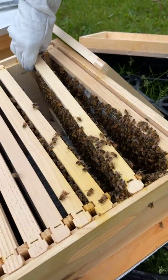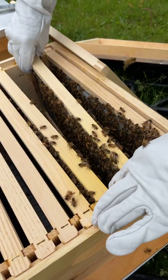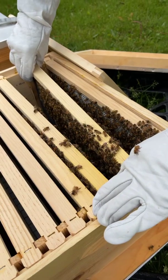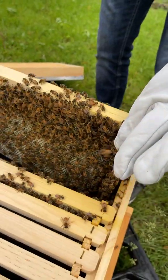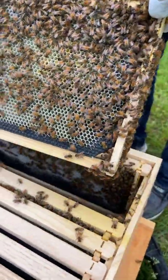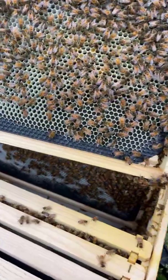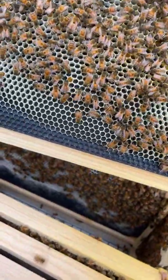I'm gonna try and pull this one out. Slow, grab that. There we go. If you move slow, they'll move out of the way. Do you see a white dot on any of their backs? I do not. Look at that big OB.